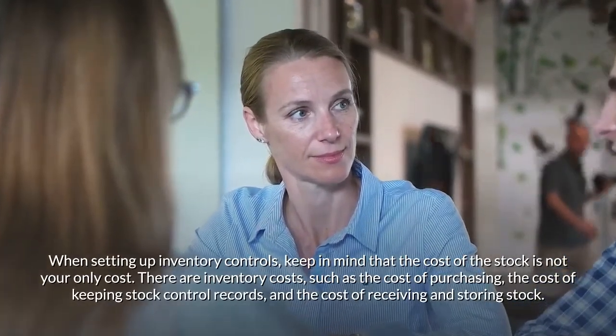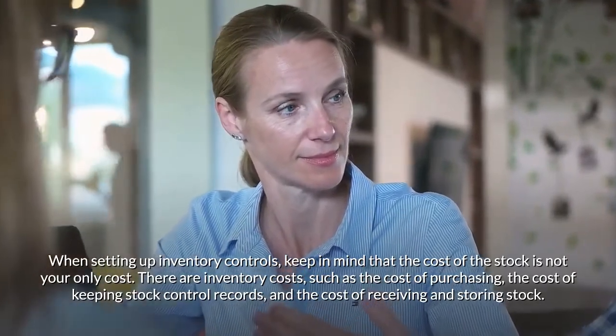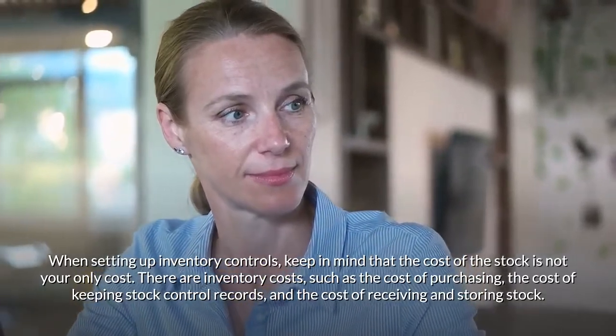When setting up inventory controls, keep in mind that the cost of the stock is not your only cost. There are inventory costs, such as the cost of purchasing, the cost of keeping stock control records, and the cost of receiving and storing stock.